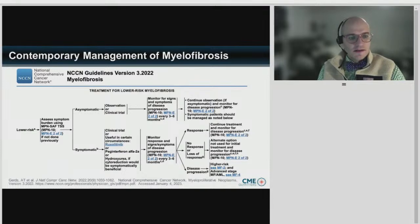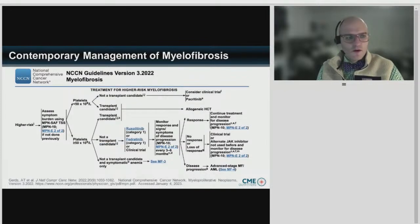But certainly someone who has low risk disease and is symptomatic, we think about mitigating those symptoms with either JAK inhibitors like ruxolitinib or interferons or hydroxyurea in certain cases. And if there's a lack of response or disease progression, we often think about pivoting to treating it as more aggressive disease, because patients who have been on a therapy, say ruxolitinib, and then have had progressive disease or worsening symptoms, we know that their survival is worse and their disease is more akin to a more aggressive phenotype.